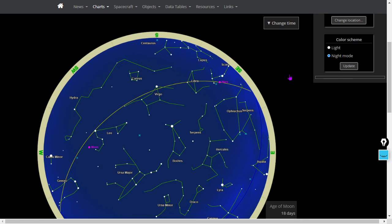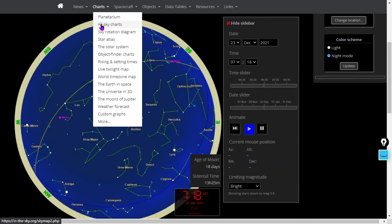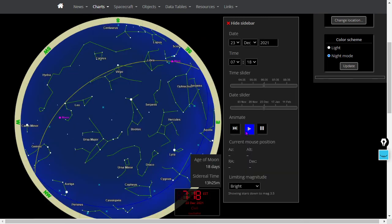If you've never seen this before, it's the all-sky chart at in-the-sky.org. And Cygnus just circles the North Pole because at the other end of the precessional cycle, Deneb is the celestial pole star. And for some reason it's not animating today. Anyway, that's the current situation overhead at my location here in Lehigh Valley, Pennsylvania.